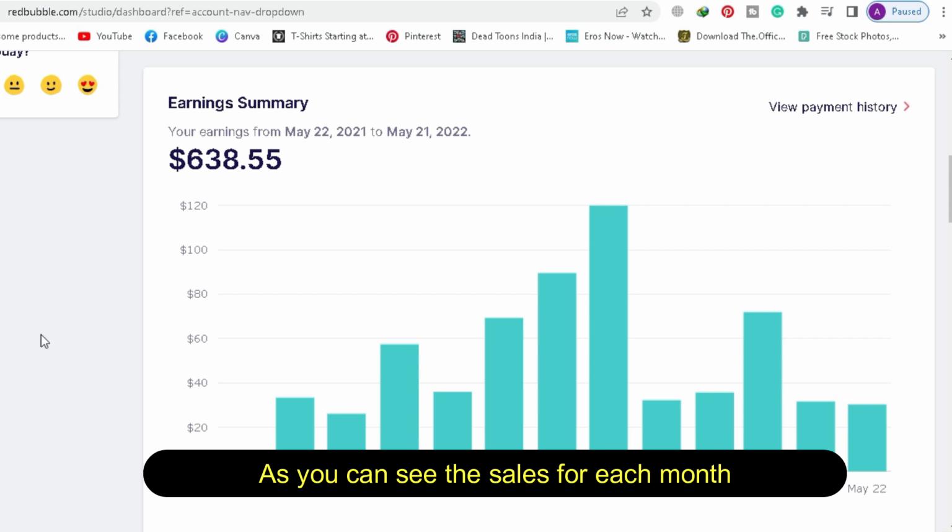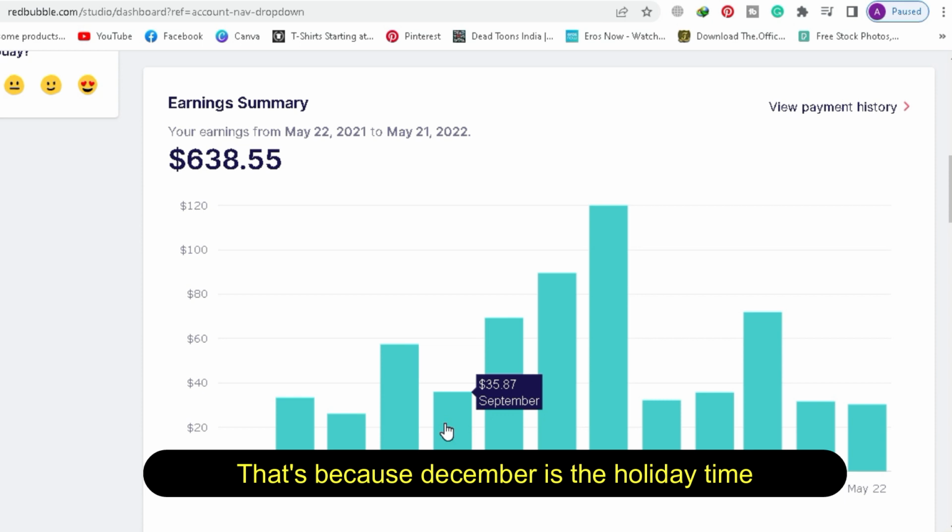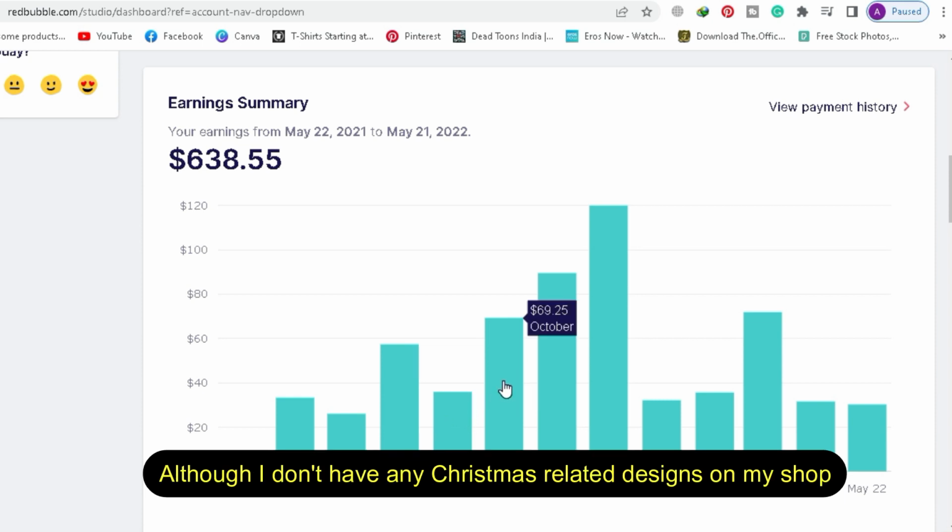As you can see, the sales for each month are pretty inconsistent. Well, that's the case with every account of mine, and I guess with everybody else too. May 2021 had the lowest number of sales, and December had the highest. That's because December is the holiday time, and people tend to buy more around Christmas. Although I don't have any Christmas related designs in my shop.